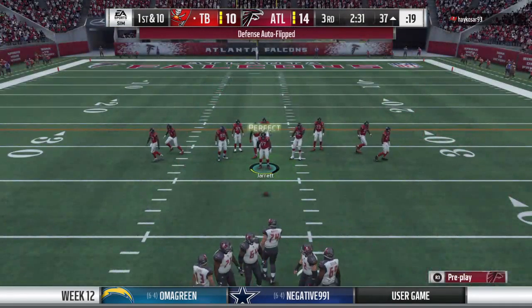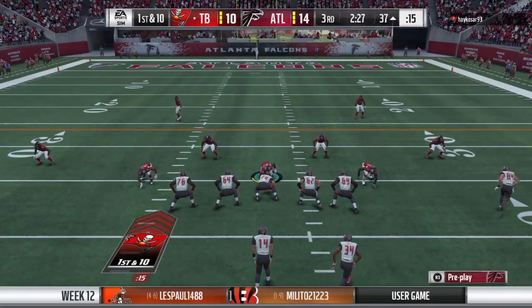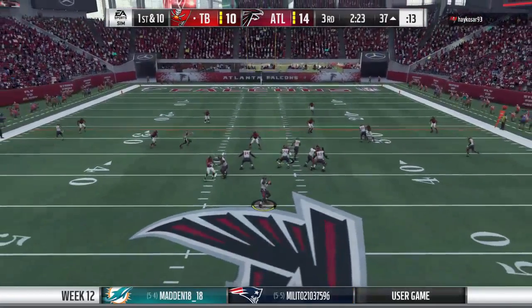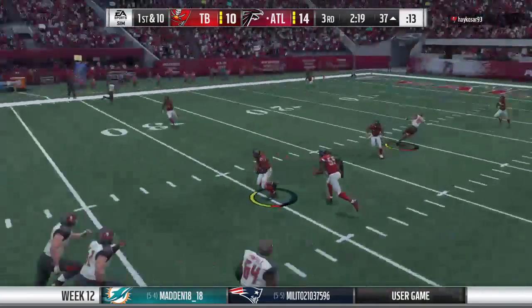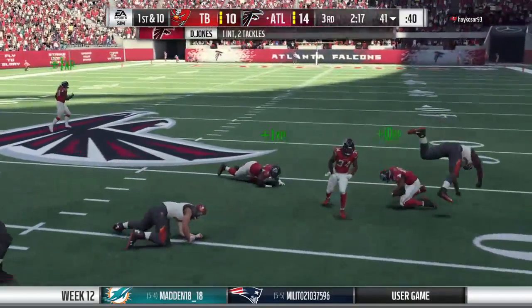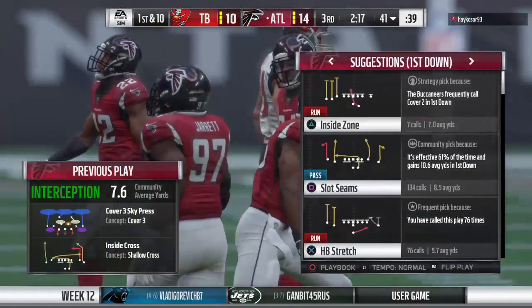Fresh set of downs here. Fitzpatrick now to throw on first down. He rifles one that's intercepted. Picked up by Deion Jones, the linebacker. And he's able to get it back to the 41-yard line.